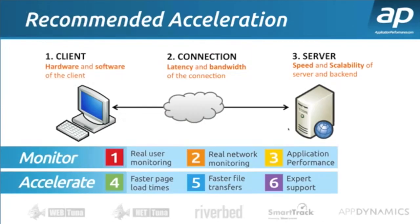So from an acceleration point of view, just building up again the things that we can offer: automated page load time acceleration, so doing that front-end optimization to make the pages load faster. We can also optimize file transfers as well, so if you're using SharePoint for document management, those uploads and downloads of files, we can speed that up as well.